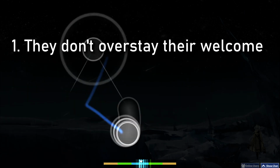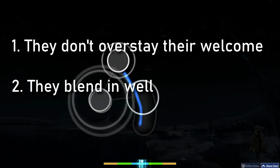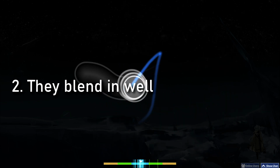To me, there are two criteria that make perfect follow points. One, they don't overstay their welcome, and two, they blend in well. Good follow points should aim to achieve at least one of these, but really exceptional follow points should go for both. I'll talk about the second criteria first, since it's an easier premise.